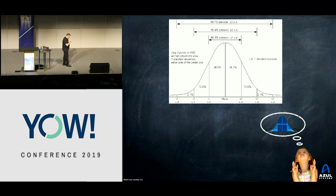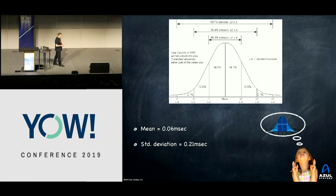We know from school that when we have a normal distribution of numbers, a good spread of them, we can get the mean and then get a standard deviation. And that will let us project the curve, and we could do math. For example, if the mean was this and the standard deviation was that, then within three standard deviations is where the 99.7% is. If we want an estimate of the 99th percentile, 99.9, we could just do this math.